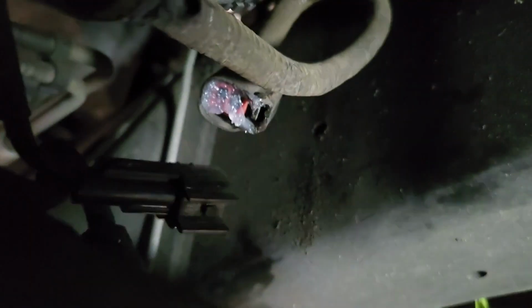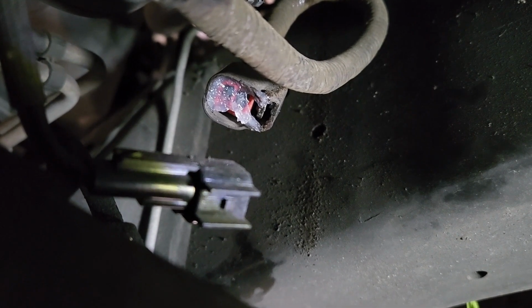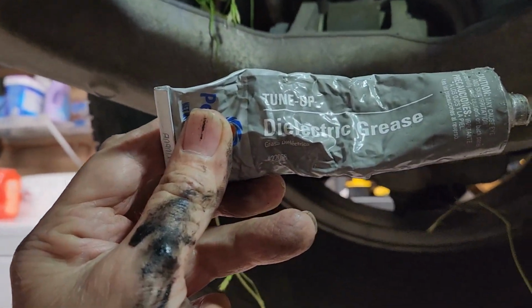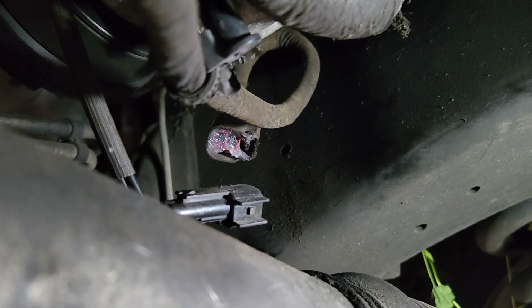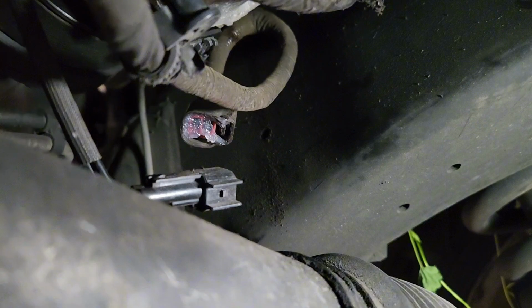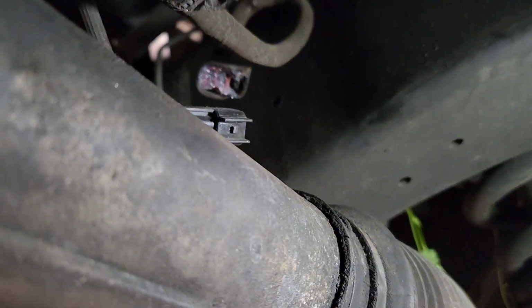Yeah, and I went ahead, guys, and I filled this with some dielectric silicone boot grease. I have a tube here that I've had forever. It's dielectric grease, so that'll keep all the moisture out. Once I push these two together, it'll ooze on in there and keep all the moisture and corrosion out, and help it make a better contact. So anyway, just wanted to show you that.